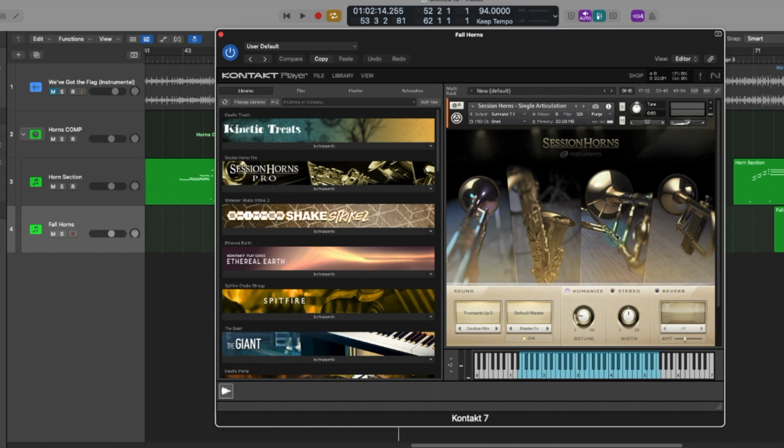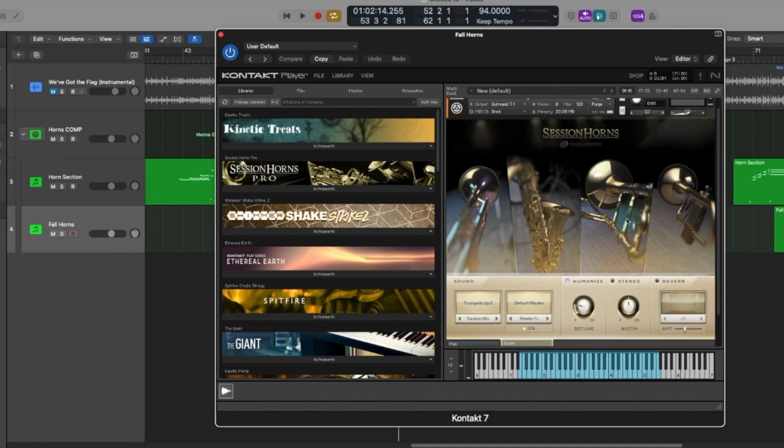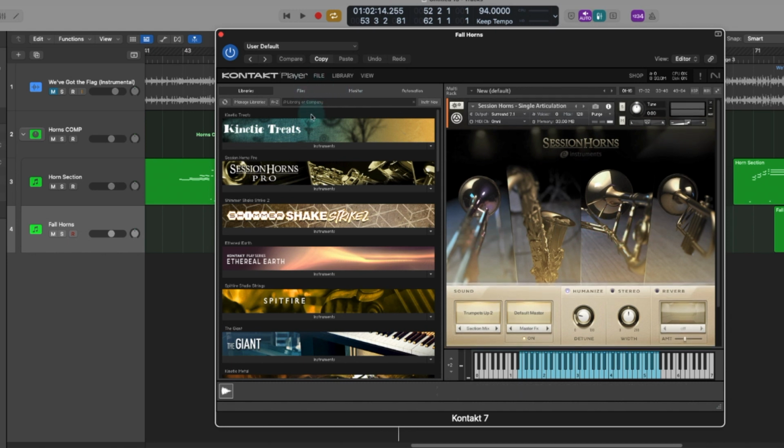I can't choose what horns I have. I have 2 trumpets, I believe, and I've got a saxophone and a trombone right here, right? And that's it. I can't control what instruments I have or where they are in the horn section. And because of this, I found myself having to insert many, many different channels for horns, right? If I wanted to have a baritone sax, I had to have a whole separate channel for that.